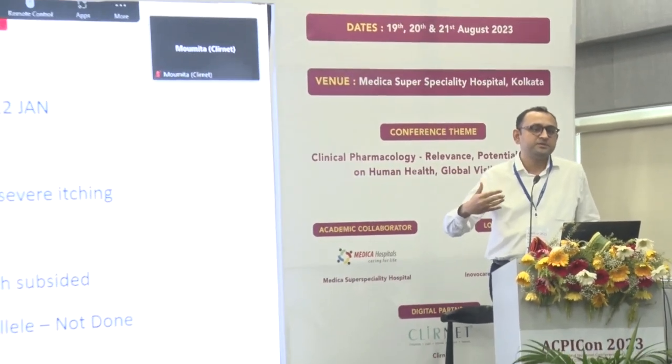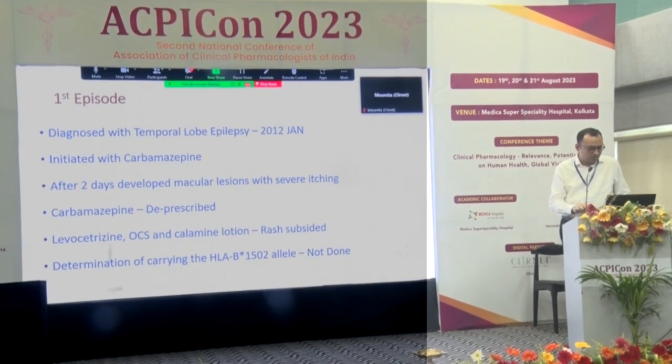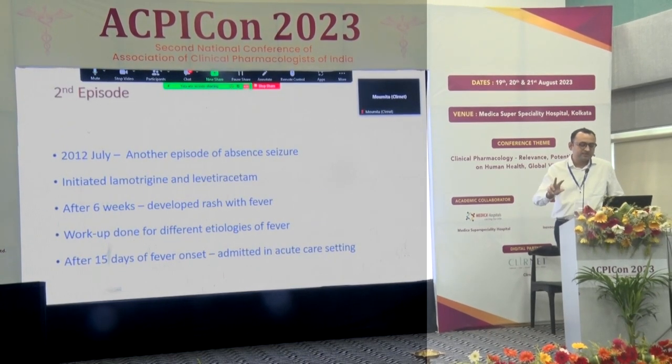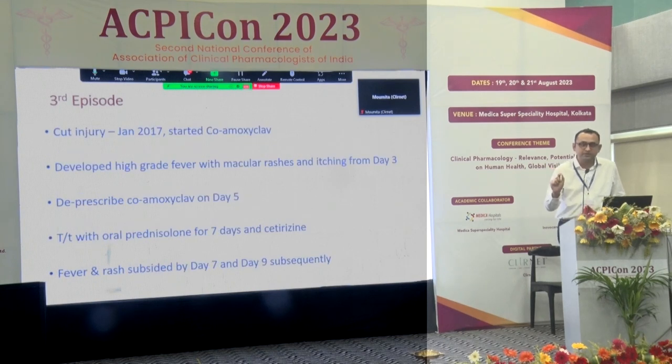But we need to analyze each episode very critically. So if we go back to the first episode, it was with carbamazepine, and what type of hypersensitivity reaction it is, we need to assess that. The second episode was again with lamotrigine. This time it was a drug fever, or even it developed DRESS. So what type of hypersensitivity reaction it is, again we need to understand. Third, there was amoxicillin clavulanic acid induced macular rashes. The duration, the temporality, is almost 3 days. We need to understand the mechanism.